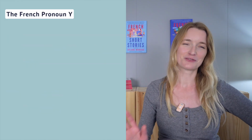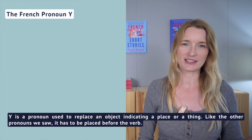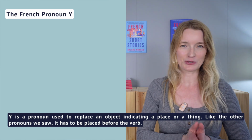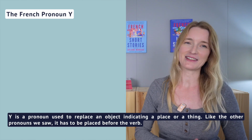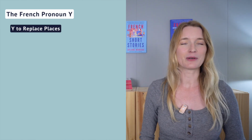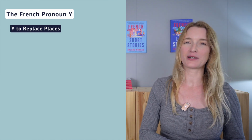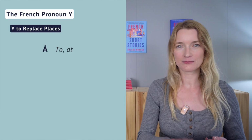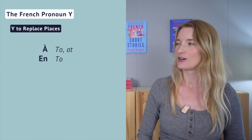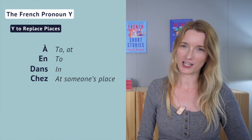So now, the French pronoun y. Y is a pronoun used to replace an object indicating a place or a thing. Like the other pronoun we saw, it has to be placed before the verb. So let's start with y to replace places. For places, we will mostly use y to replace the following prepositions: à, but for places, not for people, en, dans, and the famous chez, of course.